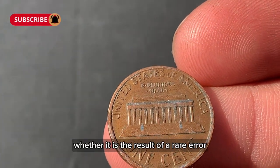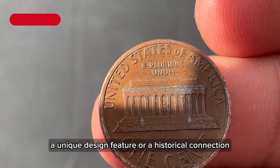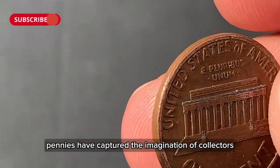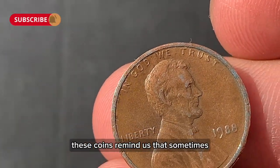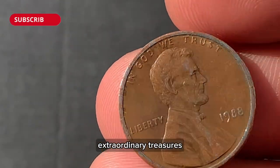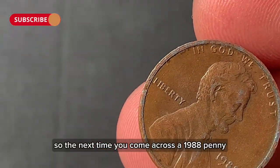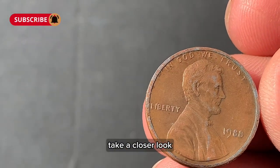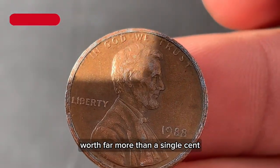Whether it is the result of a rare error, a unique design feature, or a historical connection, certain 1988 pennies have captured the imagination of collectors and the public alike. These coins remind us that sometimes, extraordinary treasures can be found in the most ordinary places. So, the next time you come across a 1988 penny, take a closer look. You might just be holding a piece of numismatic history worth far more than a single cent.